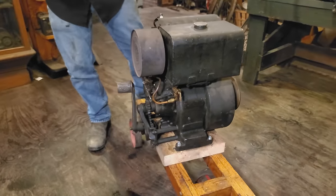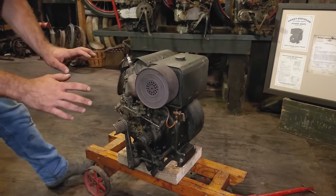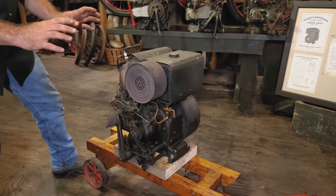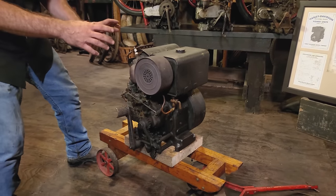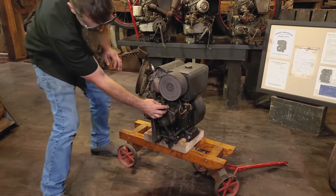This thing is incredibly well balanced, hardly any vibration at all. It runs smooth and cool. This thing could probably sit here and putt along just like this all day. Throttle down here at the bottom.